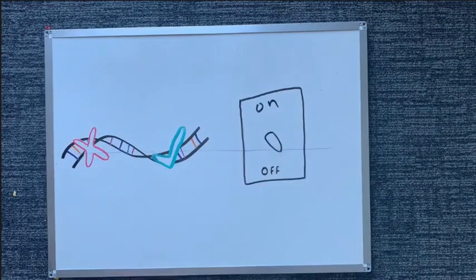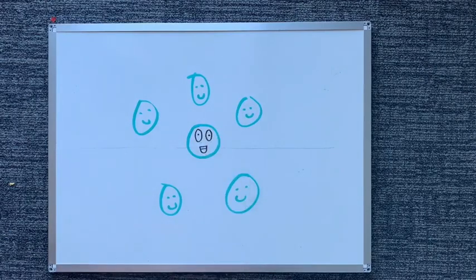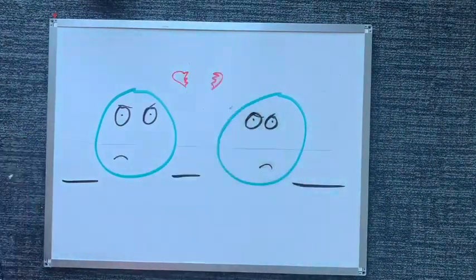This is also the reason our bodies know not to put a foot where our head goes and a head where our foot goes. Using this, bacteria can sense who's around them in their environment. They can decide if they're around friends or foes, and if they should work with them or prepare to defend themselves.